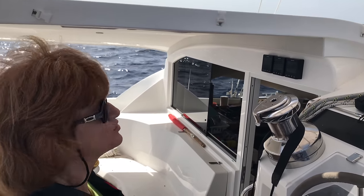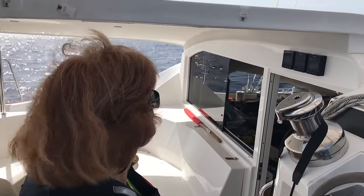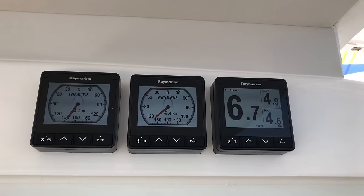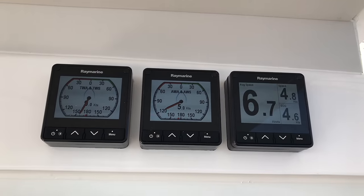Apparent is 5.2, 5.5. We've got 8 knots true from astern. Yes. What's our speed over ground now? Speed over ground, 5 knots.